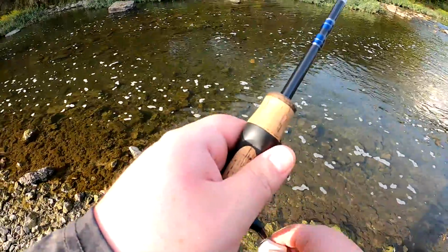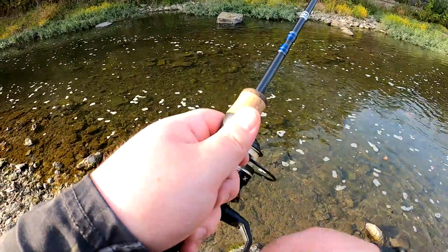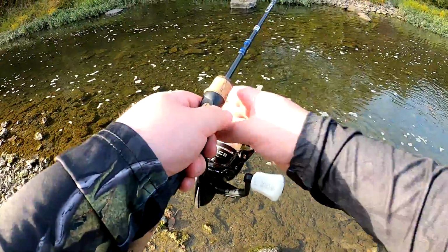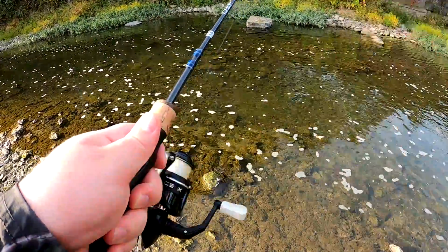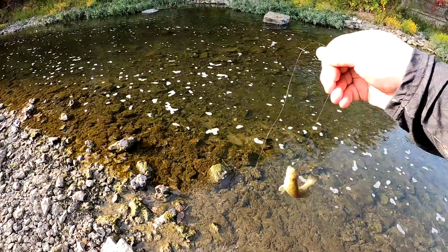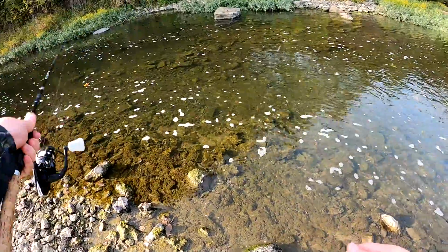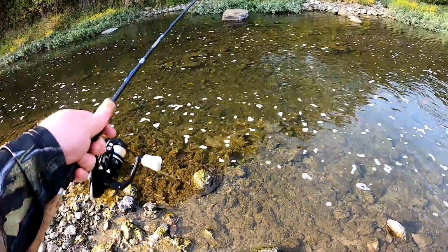Man, this is the cleanest I've ever seen the water in Indiana. Well, had a little bite there. Cast over behind that rock. Oops, we went in the weeds. That was too far. Got a fish though. And here we have another little smallmouth bass. There you go. Only one species so far, but 3 fish since I moved.